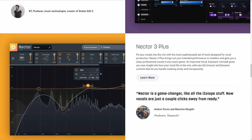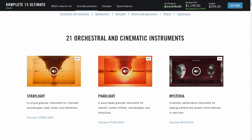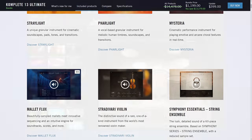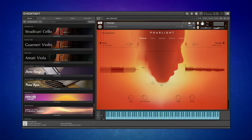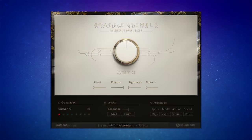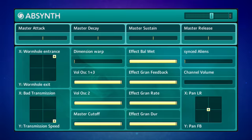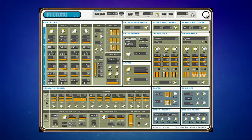The most difficult thing when talking about Complete 13 Ultimate is knowing where to start. You can access the vast array of included instruments via the Complete Control software, or with many of them by the included full version of Kontakt 6. If soundtracks are your thing, then there are 21 orchestral and cinematic instruments included, from strings, brass and woodwind through to impressive hits and strikes. And for completely out of this world sounds, we have 17 synthesizers, including favorites like Massive X, Reactor 6, and Super 8.